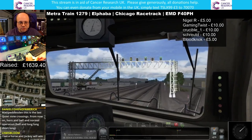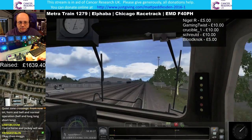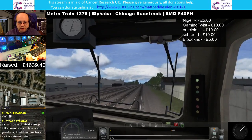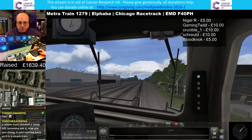Again, let's try not to break the speed limit too often. It means we have to slow down. Right, from here on, it's horn and bell, normal operation.